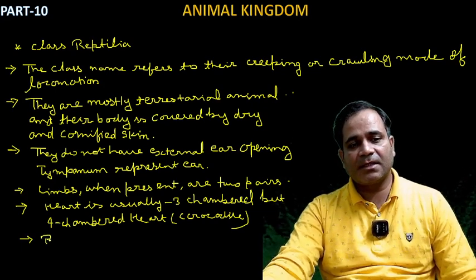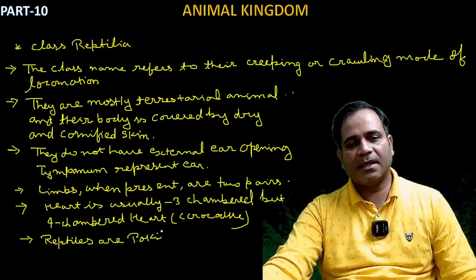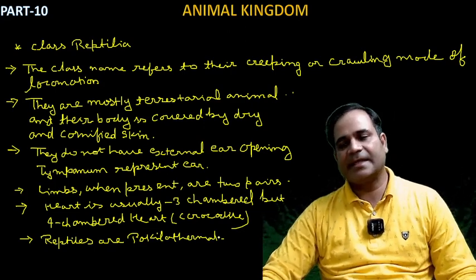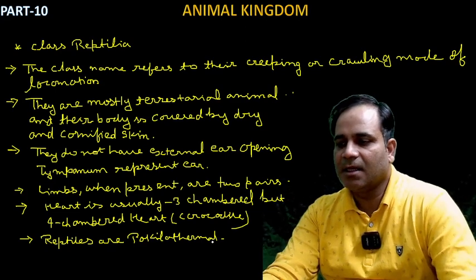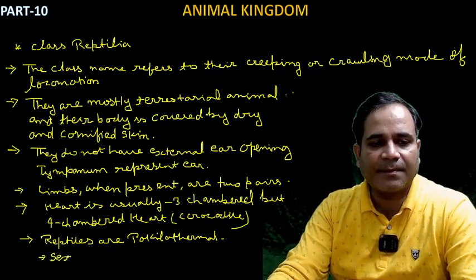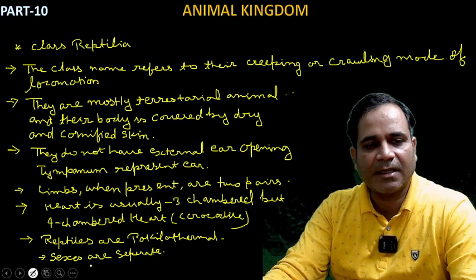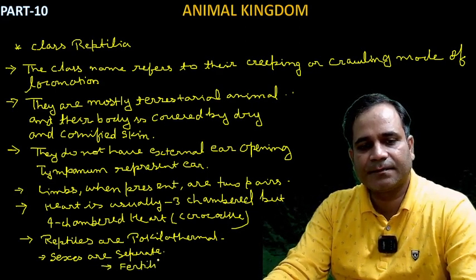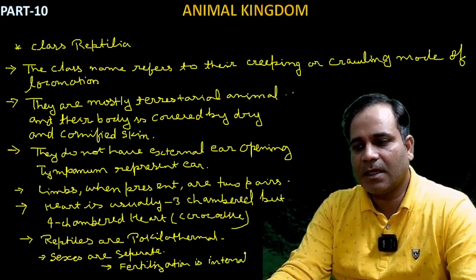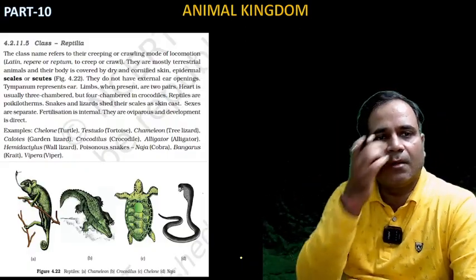Reptiles are poikilothermal or homeothermal? Good. Reptiles are poikilothermal, that is cold-blooded animals. Snakes and lizards shed their scales or skin, that is skin cast, and that is ectodermal. Sexes are separate. Fertilization is internal. They are oviparous, and development is direct, my dear. See, according to NCERT.